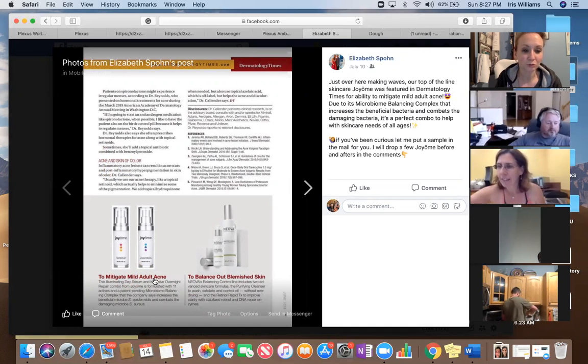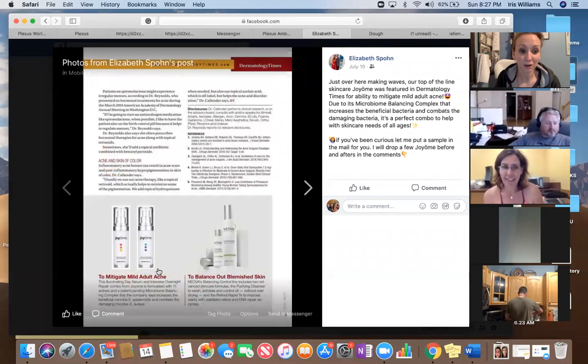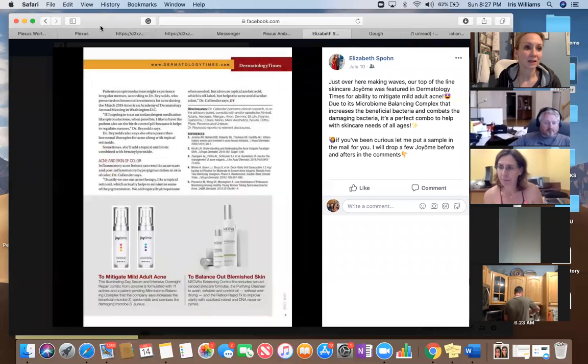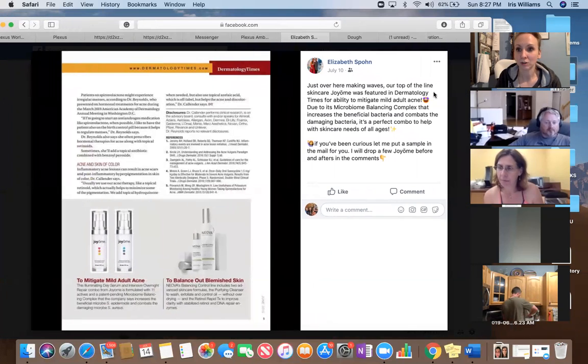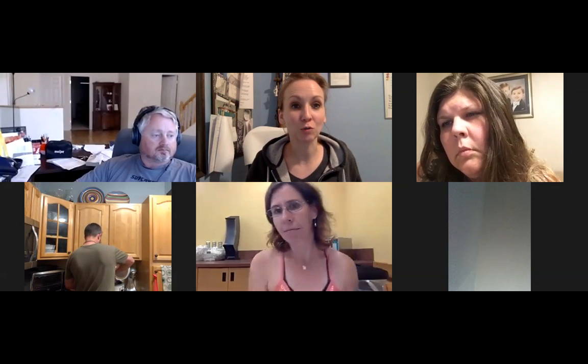It's so cool to see our product applauded by the scientific community. This is huge right here. So Dermatology Times, our product is right here. And I have to say, I have struggled with mild adult acne my whole life. Joyome doesn't completely eliminate it, but it's the first time I've had control over it. So I don't feel like I have these crazy breakouts. I have much more control over it, so it's absolutely awesome. I love the way my skin feels.